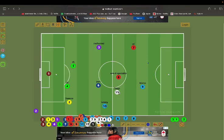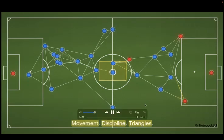So, when you strip everything else away, our entire tactical identity really comes down to these three words: movement as a single connected unit, discipline to do your job for the team, and triangles, the simple geometric shape that holds it all together. That's the blueprint.